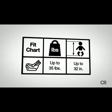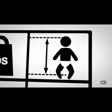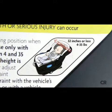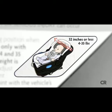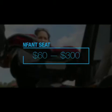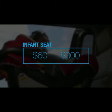Infant seats typically have weight maximums between 22 and 35 pounds, but most have height limits of 32 inches or less, so it's likely that your child will be too tall for his seat before reaching the weight limit. A child is too tall when they exceed the seat's height limit or their head is less than 1 inch from the top of the carrier's shell. Infant seats can range from $60 to $300.